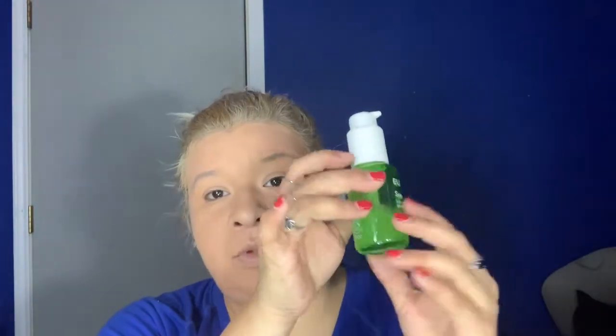Next one is by Elemis. This is Superfood Calm Hydration Juice, which looks like this right here. I'm already kind of low. I don't put this on every day. I did apply it today, when my face needs that calm hydration juice. I usually apply it right after my moisturizer. So that is that. And then of course another product is this Murad Hydration.